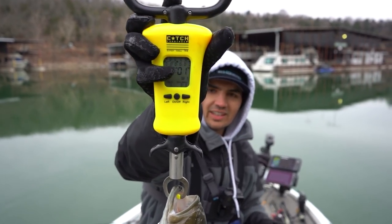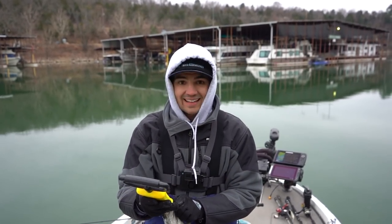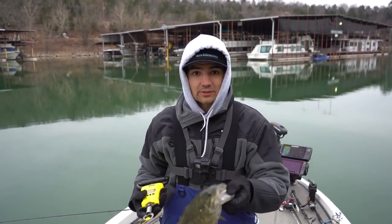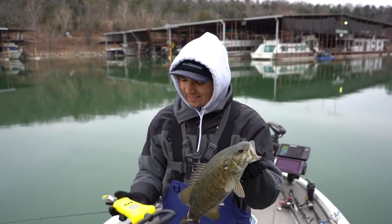Nothing crazy there, just a 2-pounder, but that is number one for the day, and I now have a pattern to run with. There's a bunch of fish actually on this little rock pile that I found, and this is the first creek we pulled into, and there's a lot of spots like this all over Ten Killer.